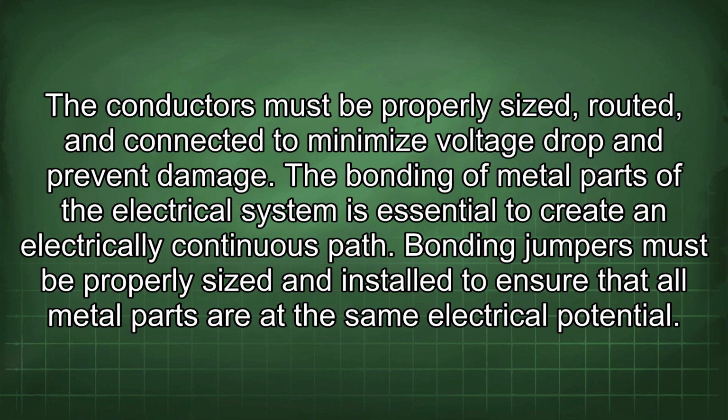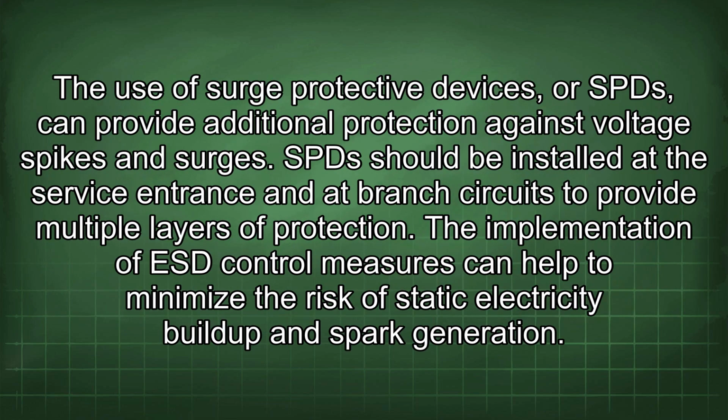The bonding of metal parts of the electrical system is essential to create an electrically continuous path. Bonding jumpers must be properly sized and installed to ensure that all metal parts are at the same electrical potential. The use of surge protective devices, or SPDs, can provide additional protection against voltage spikes and surges. SPD should be installed at the service entrance and at branch circuits to provide multiple layers of protection.